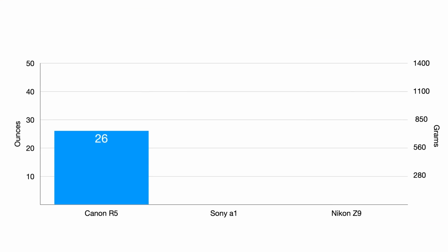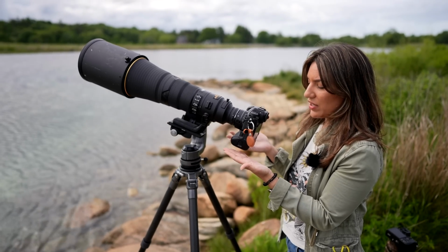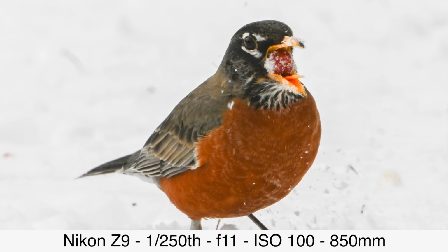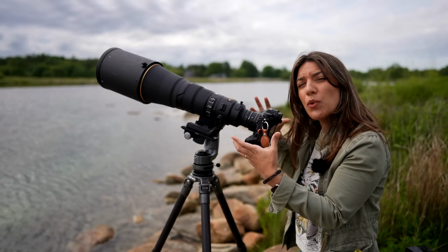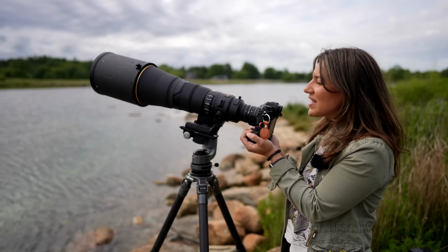It is the largest of the three cameras. It's 46 ounces. The other two cameras are 26 ounces. And that's because it has this built-in battery that's larger. If you really care about the extra battery capacity, then this is a good option for you if you do not want to carry extra batteries. If you'd like the system to be able to become more compact by taking off a battery grip, that's not an option. It's fixed to the camera.